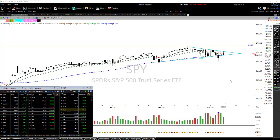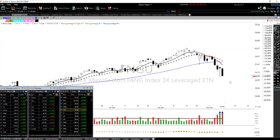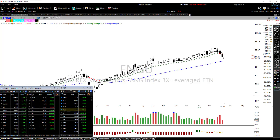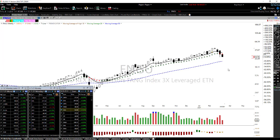FNGU is still looking a little poor, maybe a lot poor. Not looking so good here. On the 3-day chart, we're on the 50 period moving average. The weekly chart looks like that might be where we're headed, down toward that 50. So it certainly looks like there's more downside here.